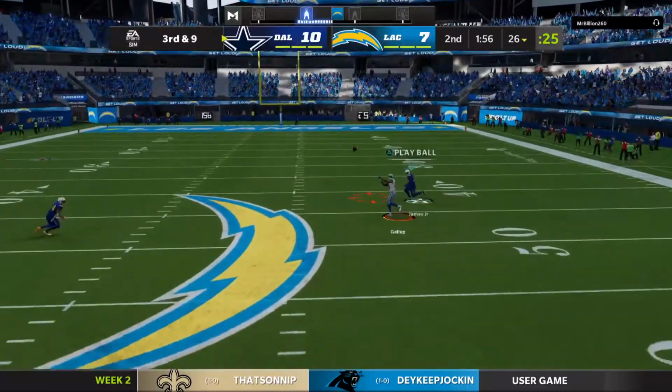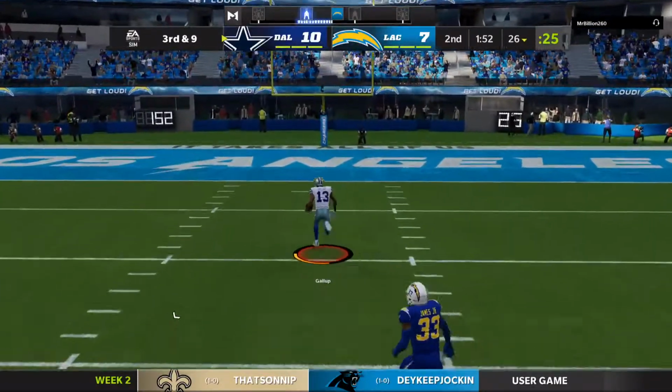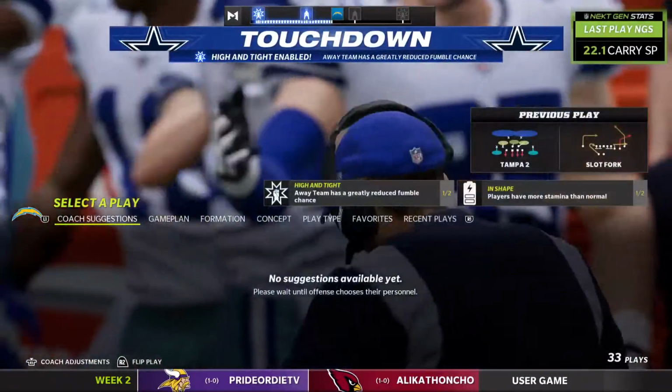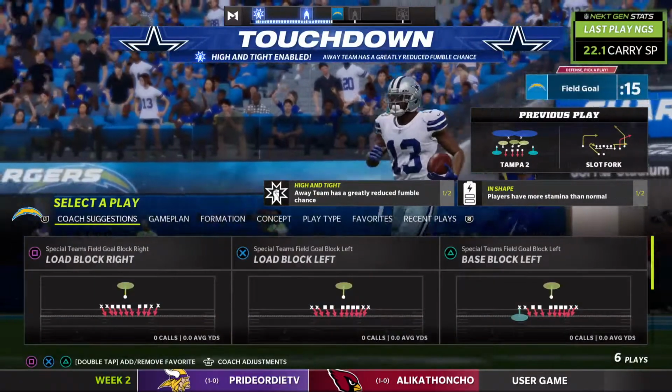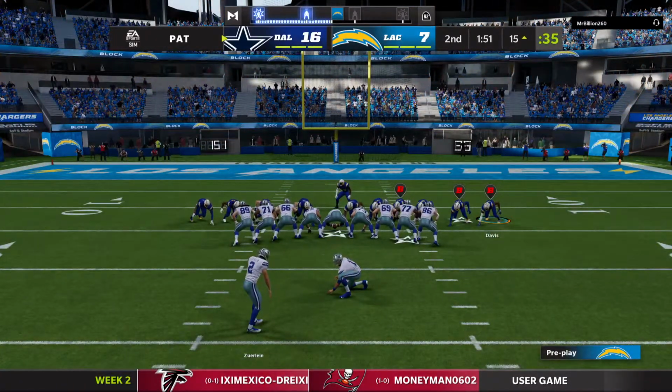Gonna take a shot for Gallup. He's got a man. Complete. The 20. Touchdown, Cowboys. I think it's fair to say there's nothing that gets a crowd to its feet quite like a big play, and that was something special there.